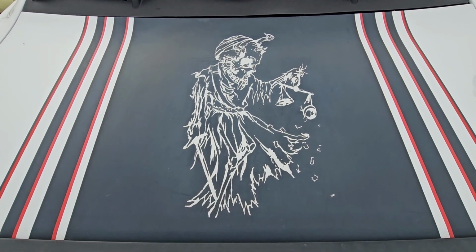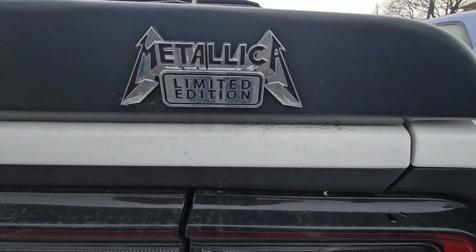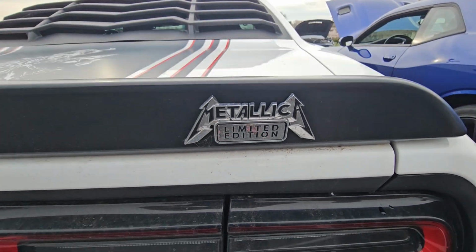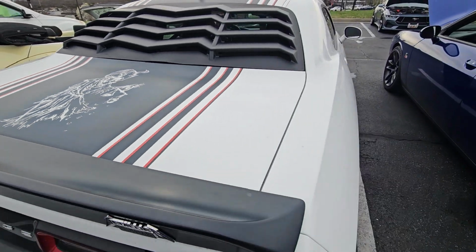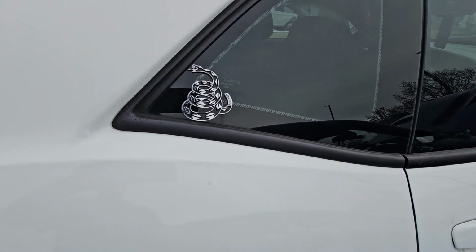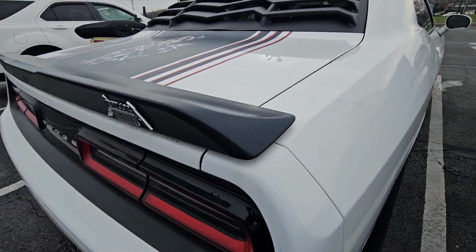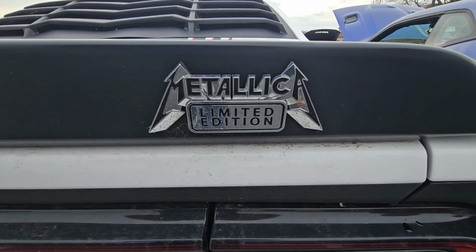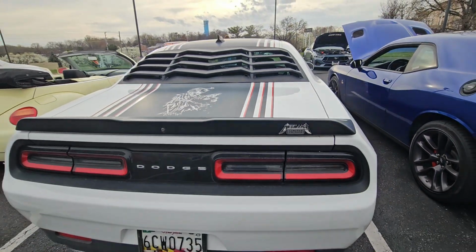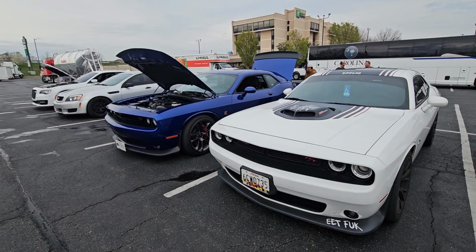That is so cool. So one thing I forgot to note, you got the Metallica right there. In case you're not familiar with all the elements on this car, for those non-Metallica followers, this right here is a Metallica themed Charger. So eat your heart out, guys.